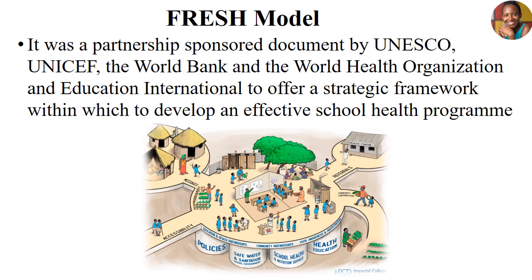If you look at this picture here, there's a reference to the school community. By school community, we mean any part of the community membership. So we have students, community members, nurses, and health facilities. This is part of the school community. When you look at the FRESH model, it creates the foundation policy, or the foundation framework, that helps us to create a good school program. In this framework, there are policies here, as you can see down here. We have safe water and sanitation, school health and nutrition services, and health education.